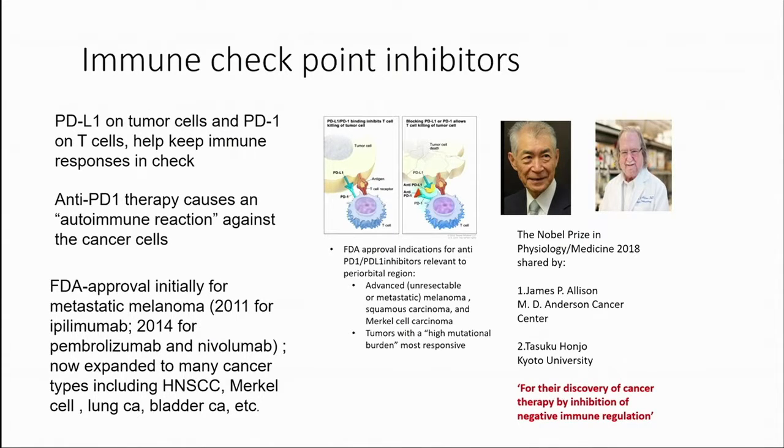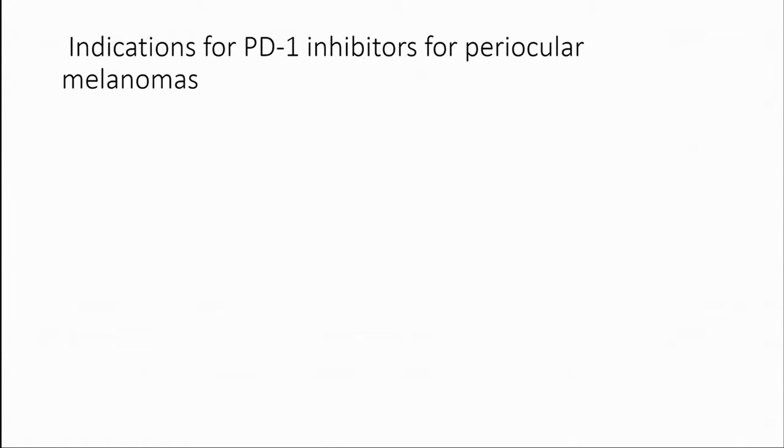So what about the periocular region? Specific to the periocular region, the diseases that we can think of as being targets for this strategy are, again, melanomas, cutaneous melanomas, conjunctival melanomas, Merkel cell carcinoma, and squamous cell carcinoma. I'm going to show you some cases and focus now on indications that are relevant to the periocular region. For periocular melanomas, first and foremost, it does not work for uveal melanoma, unfortunately. So let's set that aside.